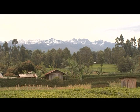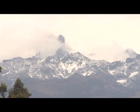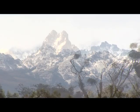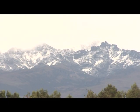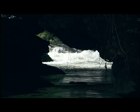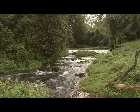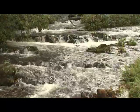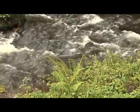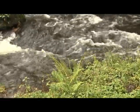Mount Kenya, Kenya's highest mountain, was classified as a World Heritage Site by UNESCO in 1997. Together with the Aberdares, they form 2 of the 5 water towers in Kenya. Their conservation, therefore, is not only of national importance but also international.